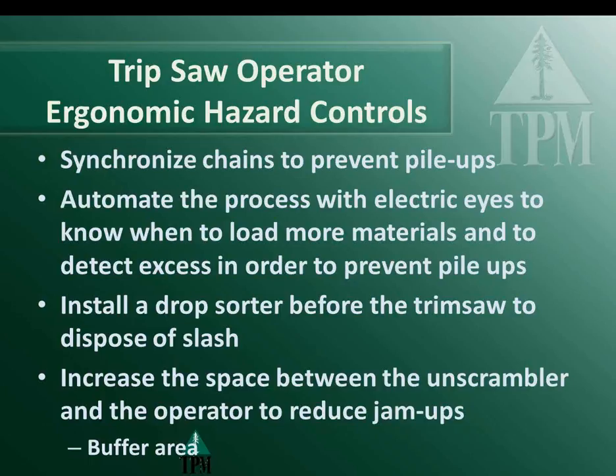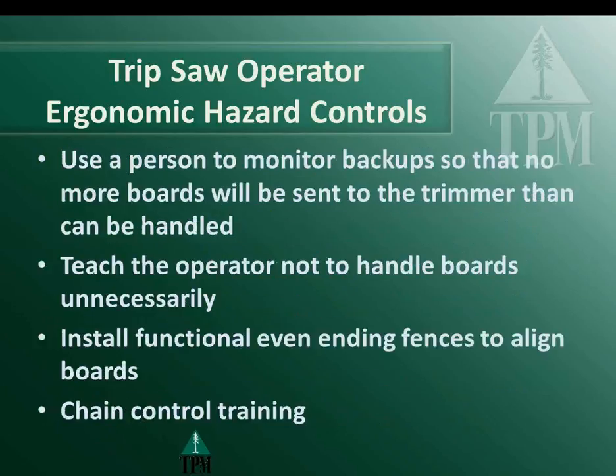Also, if you increase the space between the unscrambler and the operator, you can sometimes reduce jam-ups because it gives you a buffer area so you have a little room to work with the material. So now the controls for the trim saw. You can use a person to monitor backups so that no more boards will be sent to the trimmer than can be handled. And then through training, teach the operator not to handle boards unnecessarily.